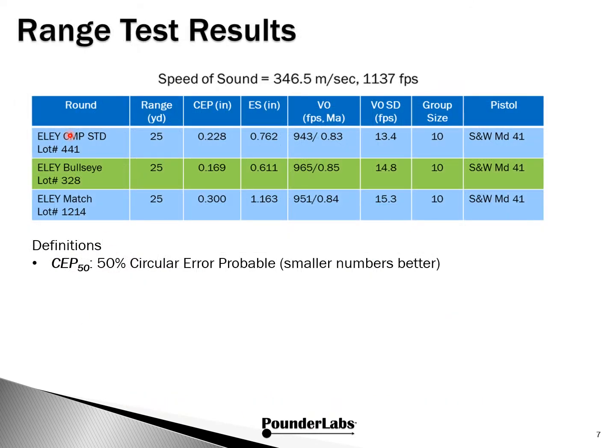Here's our table of test results. The different ammo, all shot at 25 yards. Here's the extreme spread. Here are the muzzle velocities, both in feet per second as well as Mach number. And as we suspected, these are all pretty close. Standard deviation of velocity, 10-shot groups, all shot with the Smith & Wesson 41.